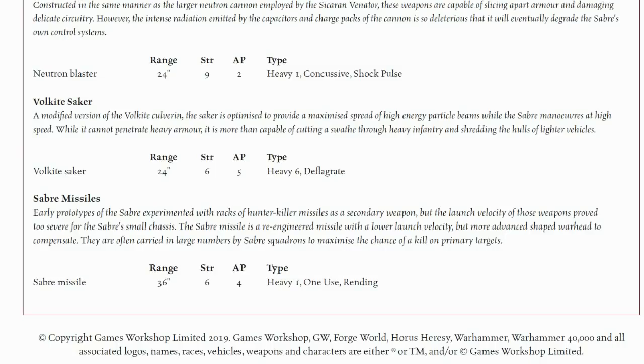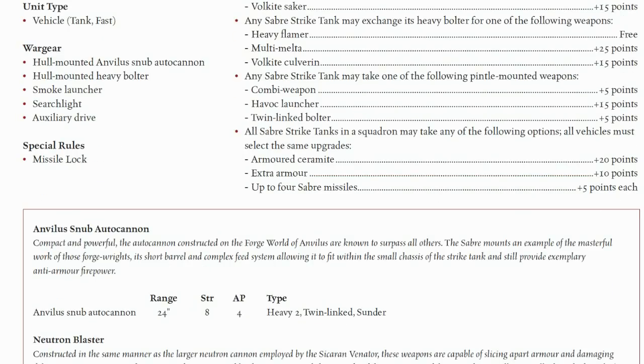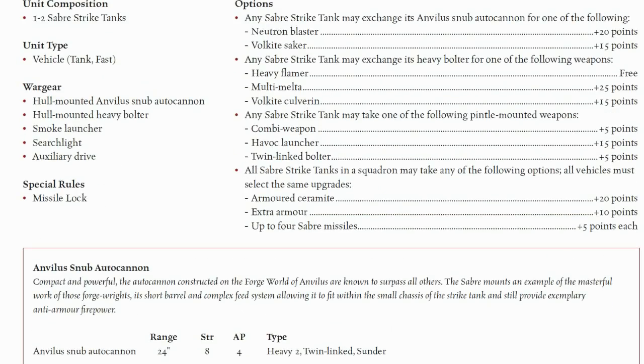I would rather have 2 Volkite Culverins on this thing, one on the main gun and one on the pintle, because that's just going to be better firepower. Instead, this thing has longer ranged weapons on its pintle than on its main guns. None of its main guns are over 24 inches in range, in fact, and the weapons that it can take on the pintle are a Heavy Flamer, a Multi-Melter, which equals them for range, and a Volkite Culverin and a Heavy Bolter, both of which outrange its main guns.